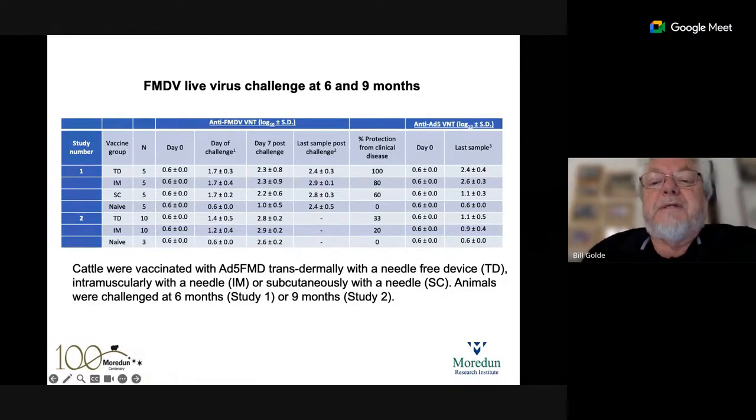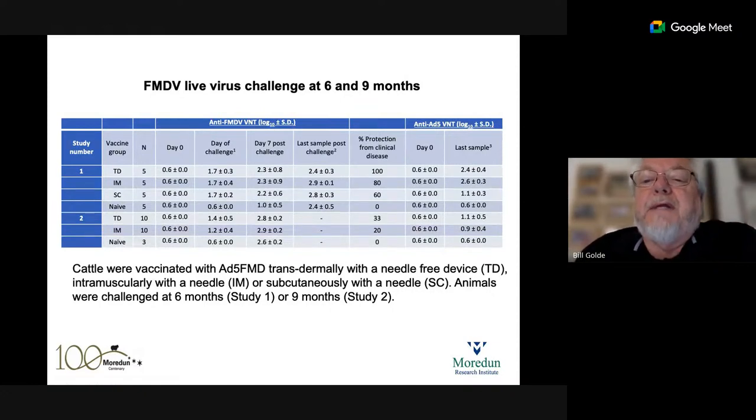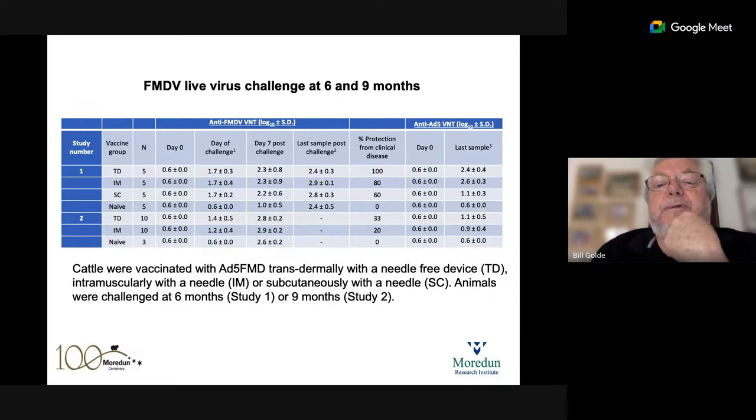So at 6 months post-vaccination with one shot of vaccine, only one vaccination, we had 100% protection in the transdermal group and 80% protection in the IM group. And by the standards of OIE for testing FMD vaccines, these would both pass the test. The sub-Q group, we only had 60% protection, so we didn't continue to use the sub-Q inoculation.